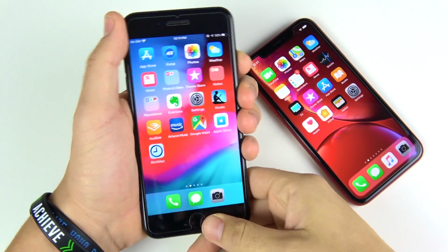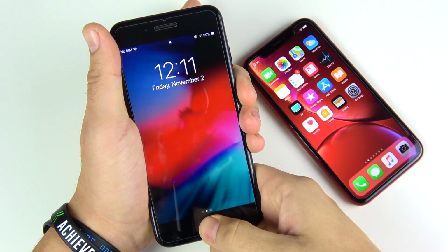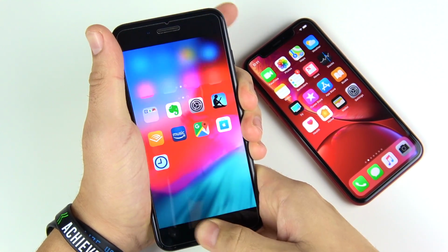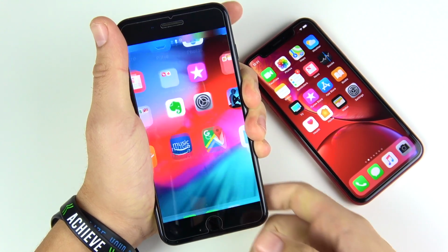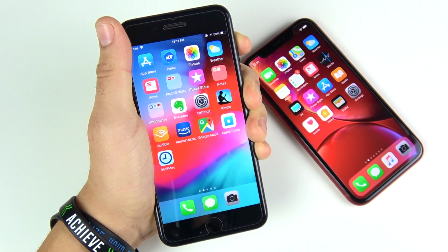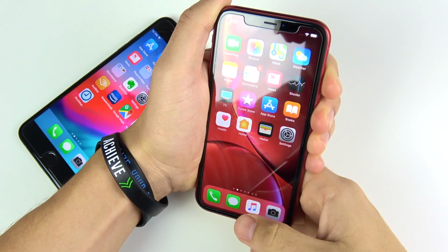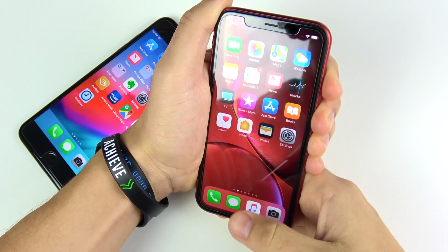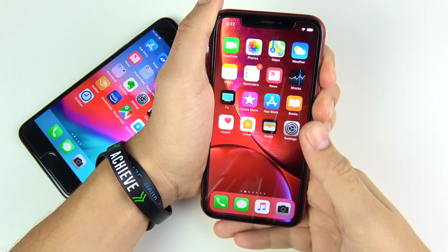Okay, so quickly testing Touch ID versus Face ID, you can see the 7 Plus is pretty reliable every time, and you never have to look at it, so very fast when it comes to Touch ID. So no issues there, always very quick. Let's test out Face ID. Okay, so testing out Face ID, you can see there it goes again. There it goes. So Face ID is also pretty fast. It's just not faster than Touch ID, I find.